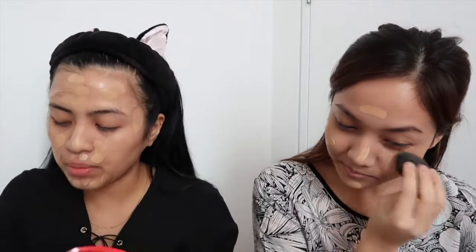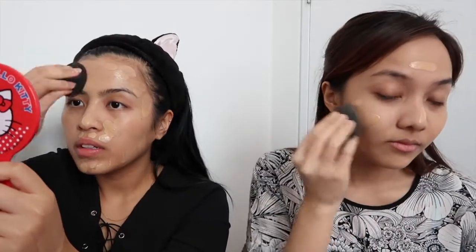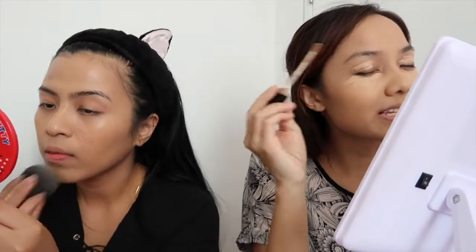Okay, then using my beauty blender, blend. So for concealer, I use this one. It's from Chanel and Co, in the shade 30 Beach. Usually I apply my eyeshadow first, but this one is a foundation wear test, so it's the other way around.